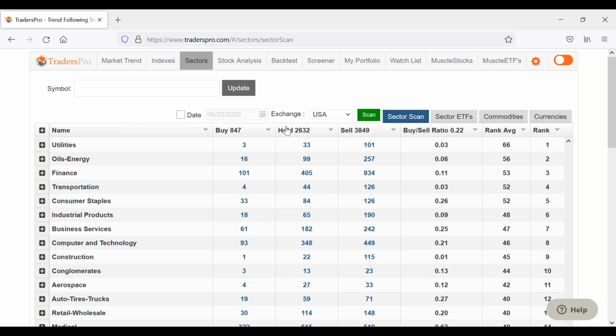So as I'm going through this today, the reason why I'm prefacing this before I get into it is I don't want you just jumping out and buying these just because we're going over them in class. All of these would require a little bit of confirmation. And I just got done talking about a market condition that wasn't ideal. And so these are just stocks we're going to be adding to the watch list to keep an eye on.